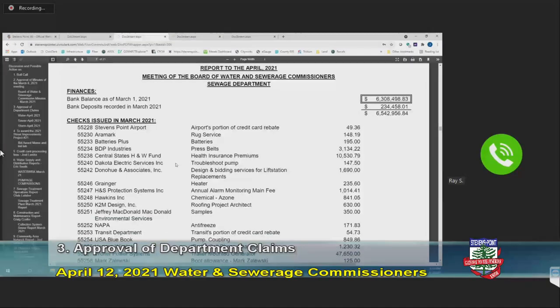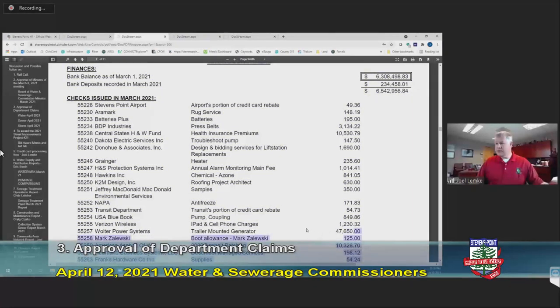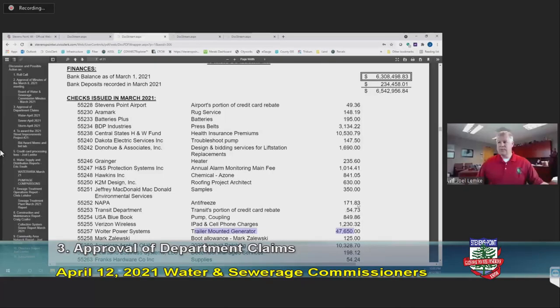I got a question on number 55257. Yep. So that's for a replacement generator at wastewater. I think we were doing these 3 years in a row, if memory serves. Chris can comment, but that's one of the trailer mounted generators for when we have outages, to go to lift stations and power those, that kind of thing. Okay.